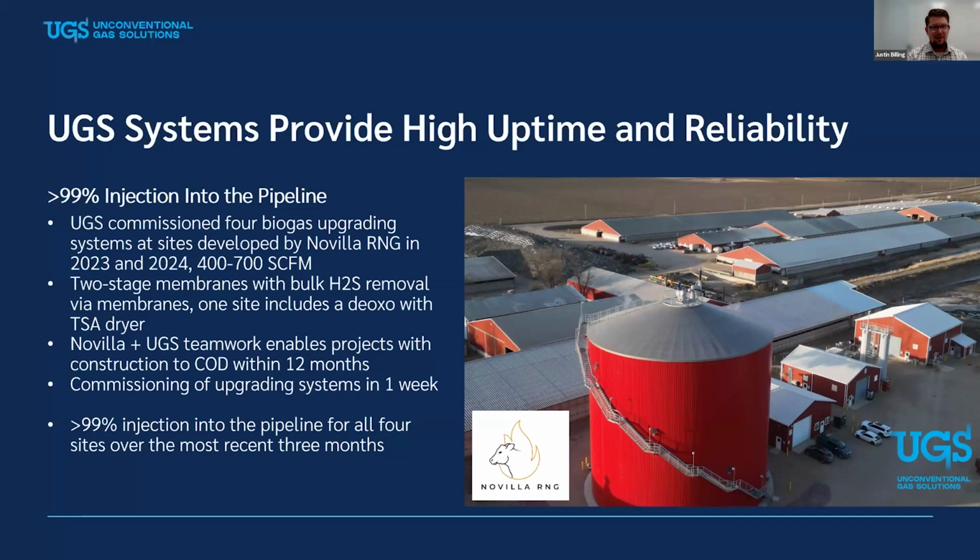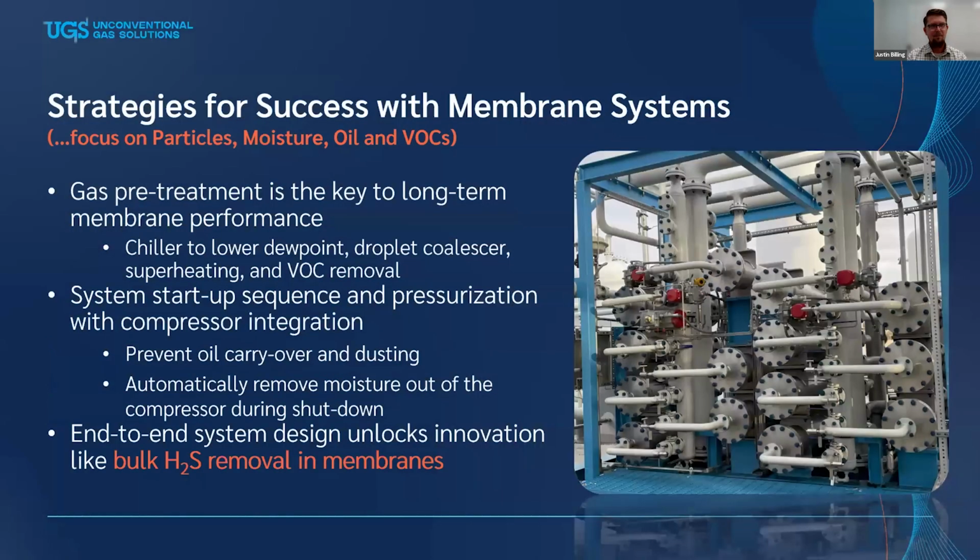As of the most recent month and for the past 3 months, the 4 plants have each and collectively averaged over 99% injection into the pipeline. That is minutes injecting into the pipeline over minutes per month. If you follow Novia RNG on LinkedIn, they give a monthly update. And so it's always exciting to see everything is in good shape.